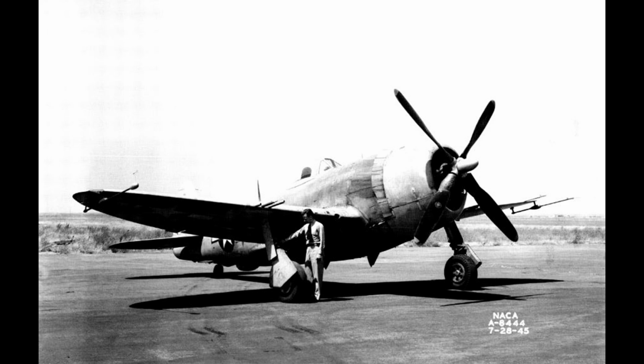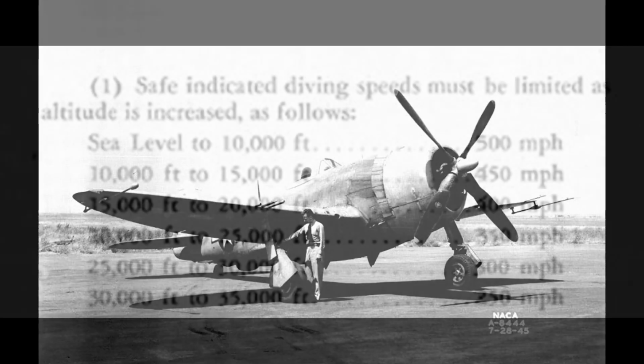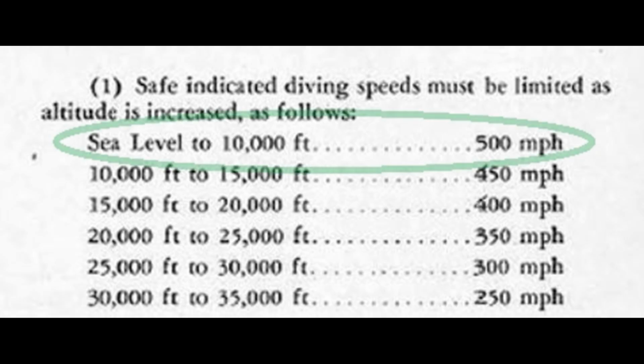So, how much of an air load could the P-47 take? Or in other words, just how fast could it go in a dive before something goes wrong? Let's start by looking at the limitations for 10,000 feet of altitude and below. The maximum number from the P-47D manual, the US variant, is 500 miles per hour of indicated airspeed. That's really fast, as we'll see in the comparisons later.